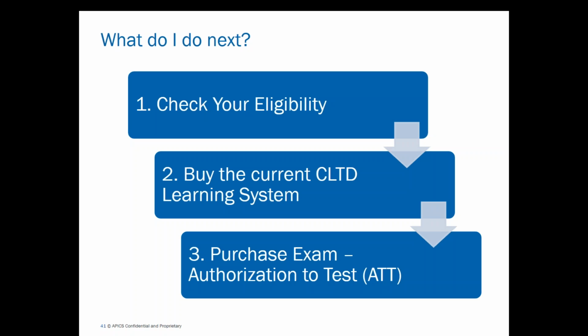Then I encourage you to purchase an exam authorization to test, or ATT, right away. The ATT gives you up to 6 months to actually register for and take the exam. Why would you purchase the exam before completing your studies? Because you will have committed to a date or range of dates that you are working toward. This will help you avoid procrastination and make it more likely that you will take the exam and get certified. Don't let your hard work go to waste.